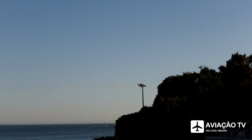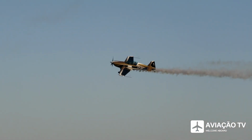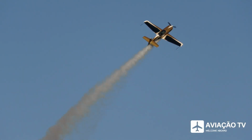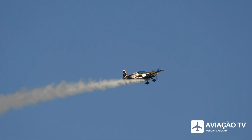Right, is he going to appear behind? Oh, yeah. Nice pass for the photographers there in the spotters section. Brilliant. Nice top side.